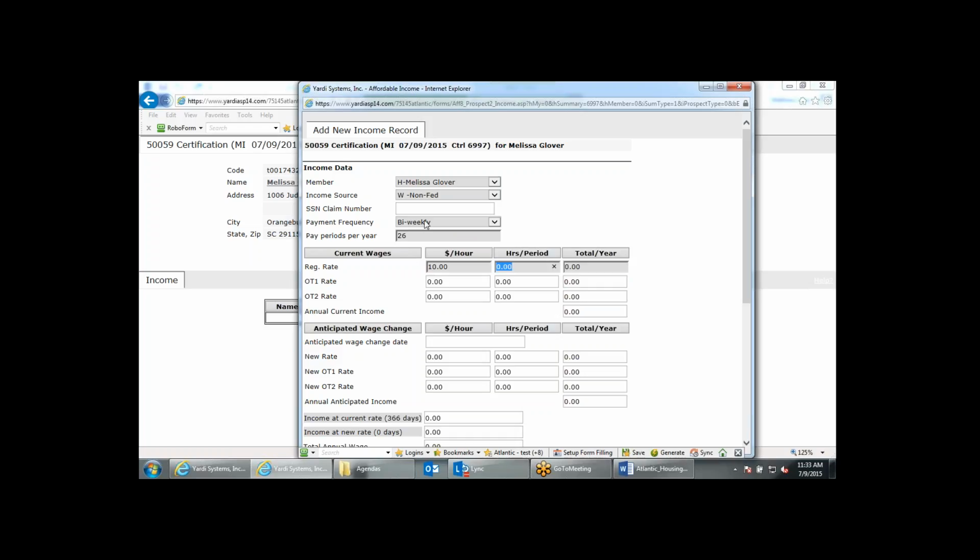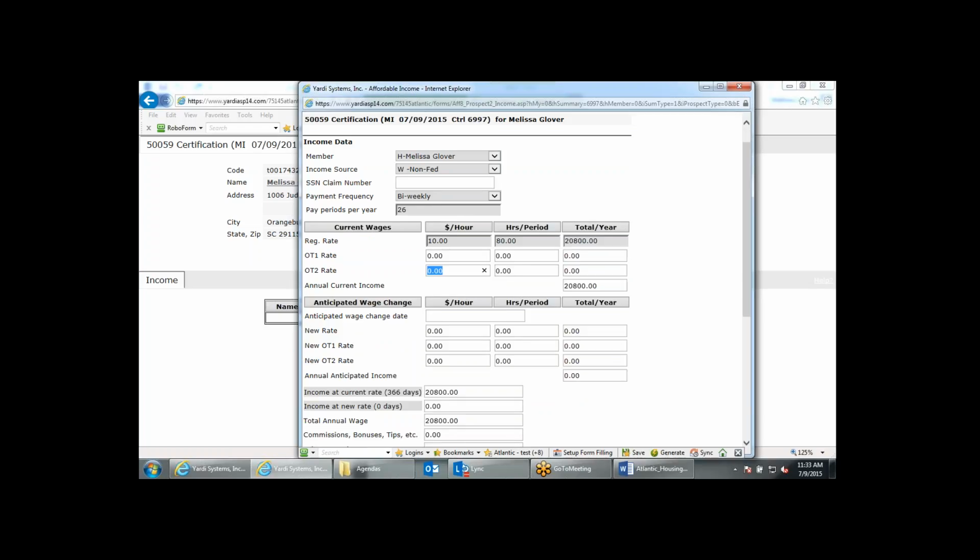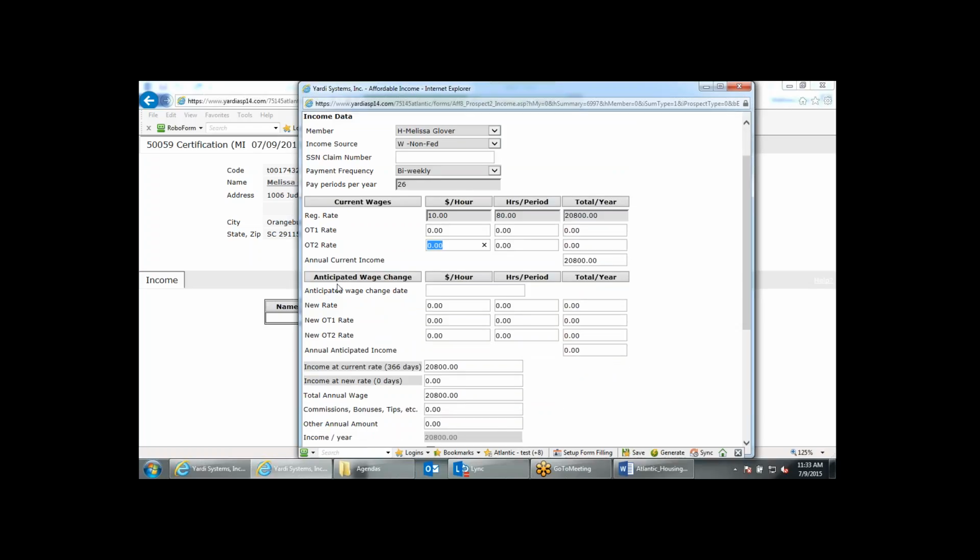Since there's 12 months in a year, it will auto update to 12. In our example here, it's biweekly at 26. The current wages is their regular wage, right? So dollars per hour is how much they're getting paid per hour. Let's say they're getting paid $10 per hour, and then how many hours per period that they're working.